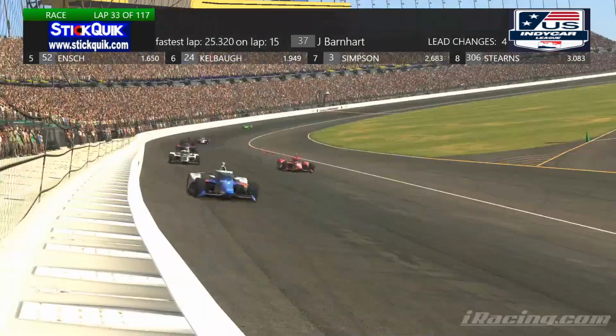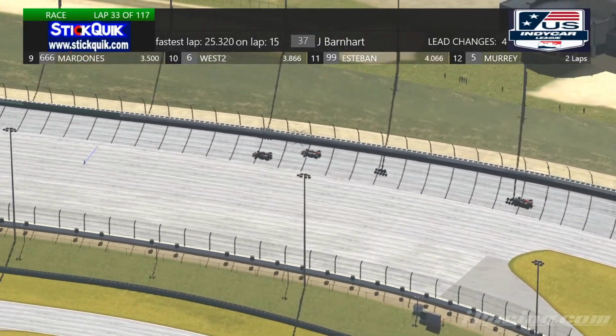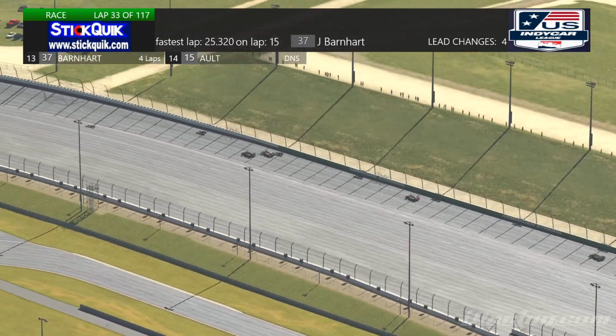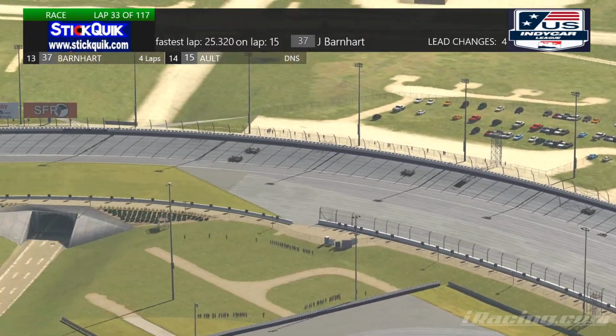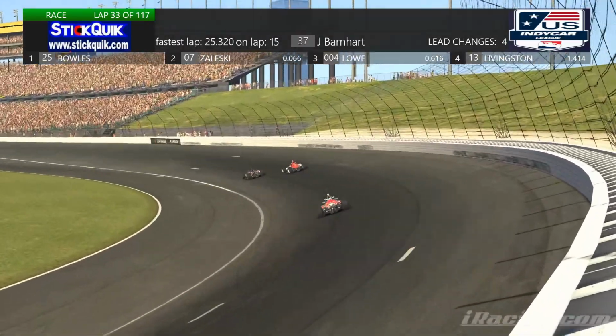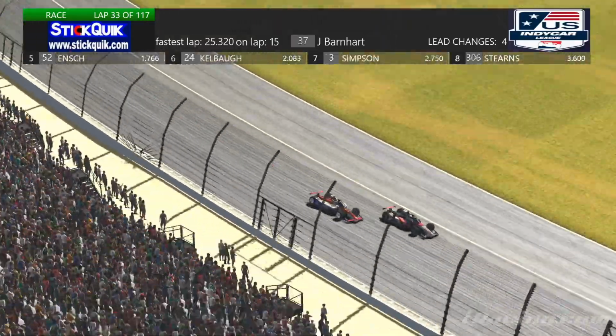And everybody fighting their way through to see Ryan Bowles up near the front. Great run for Ryan Bowles. Leads the way. Zaleski right there on the back bumper, looking for a way around through the top side. Nice roll there on the top. Zaleski doing everything he can to use that outside lane.